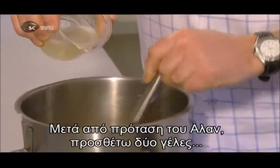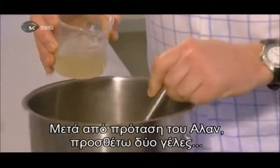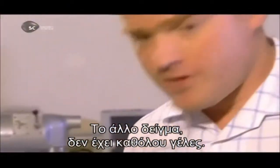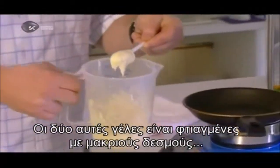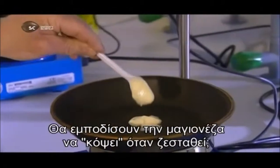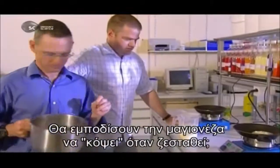Here on Alan's recommendation, I'm adding some xanthan gum mixed with guar gum to one sample of the mayonnaise. The other sample is free of any gelling agent. Xanthan and guar gum are both composed of long strings of sugar molecules. Will they prevent the mayonnaise from breaking up when we heat it?